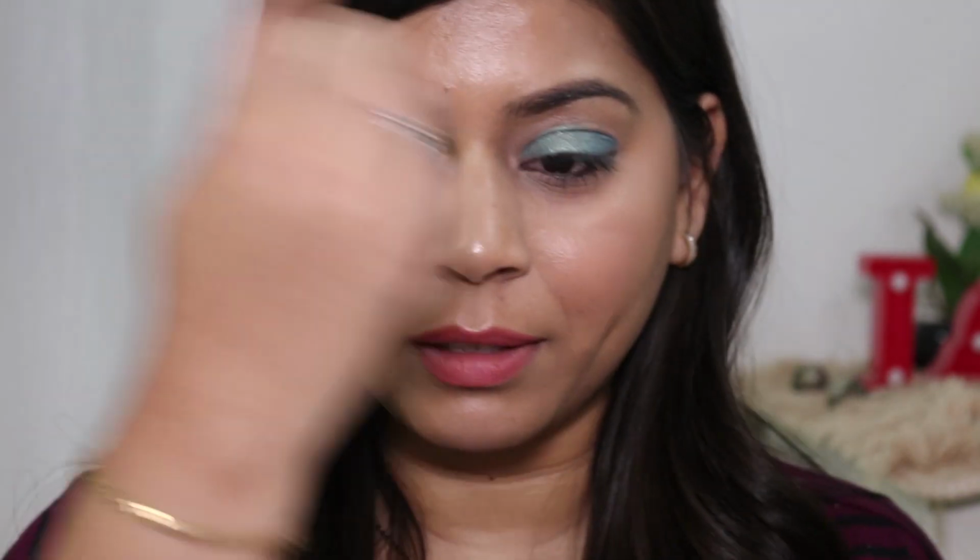So guys, it's almost 8 hours now since I'm wearing this foundation and this is how it is looking. This part of my face is looking very oily. But it has not moved from anywhere and is staying put. Just that this part of my face is looking very oily. But I think if I touch up with the powder or if I use some blotting sheets and take out this oil, it will still look okay because it has not moved from anywhere.